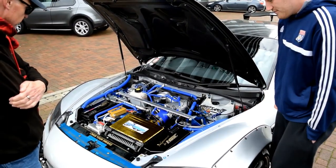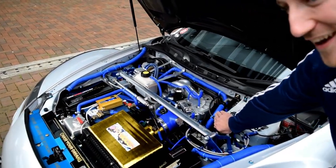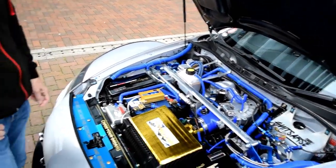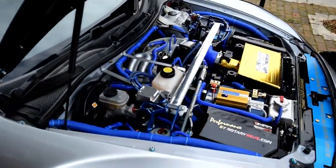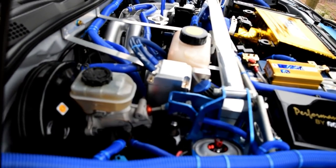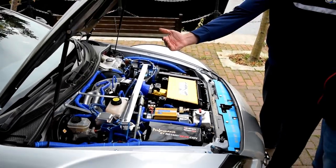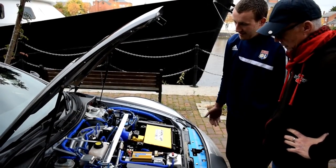So other things we've got: Cusco strut brace. I'm going to hide that for now, because we want to come to that later. With the extra stop on the brake servo, which is great. It's such a good idea. Because I noticed with mine, when I was pumping the brakes up on Neb's RX-8, it was actually the club that we go to, how much movement. It must be about half an inch that the servo moves backwards and forwards when you push the brake pedal firmly.